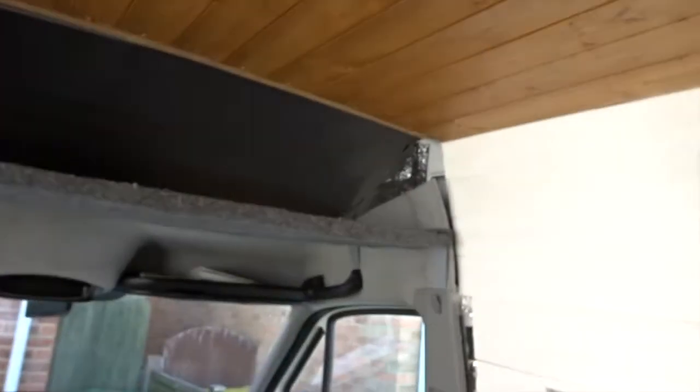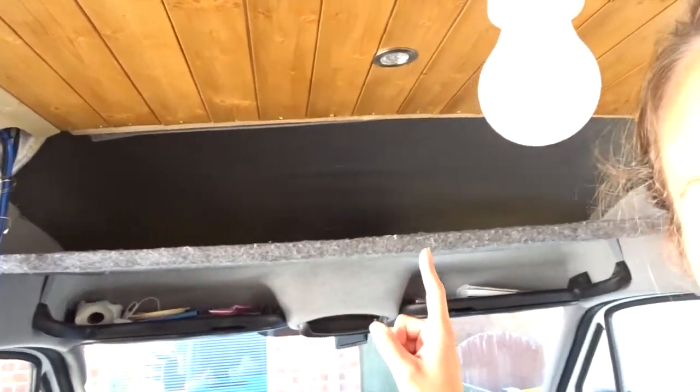So, as you can see, all insulated. I will be putting carpet up there, but I'm going to wait until I do my electrics because I'm putting all my electrical wires on the side. So once that's in, then I can put carpet up there.